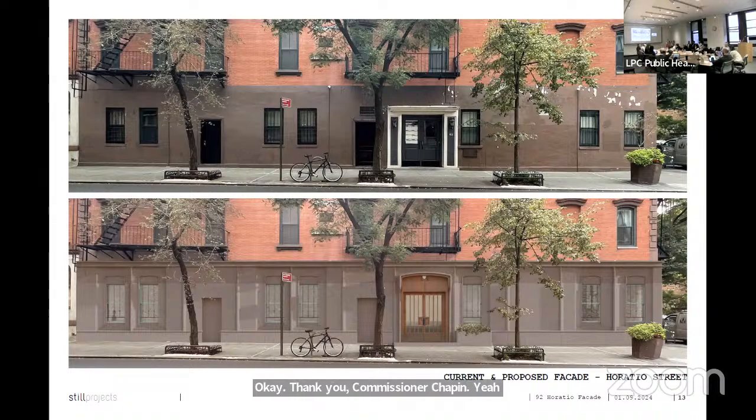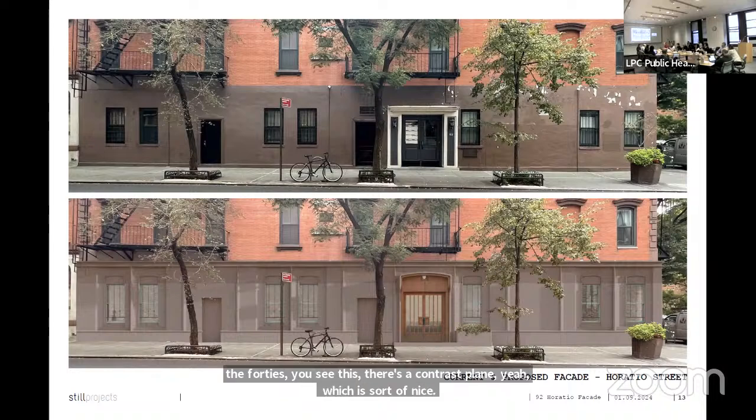I think in general the approach and using the stucco and so forth is fine. I agree with Commissioner Jefferson that not showing shadows is a disservice, because I think what you notice here is the bottom seems to be just washed out almost. And if you look at the photos of the historic building from the 40s, you see there's a contrast playing here, which is sort of nice. The lintels on the upper story were slightly darker.